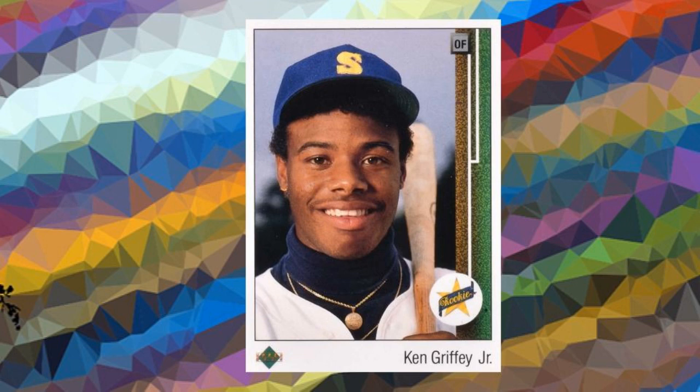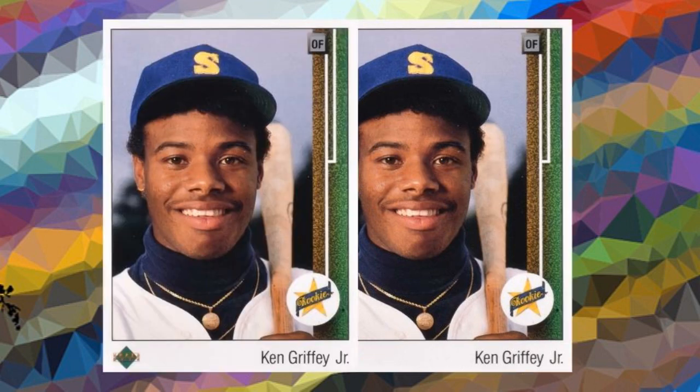And it is, at least sort of. I mean, it's the first card of the set, 1989 Upper Deck, that changed everything. And it's the first card of one of the game's top 5 or 10 talents of all time. And, well, it's been selling like gangbusters for more than 30 years now.